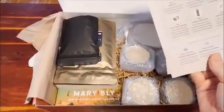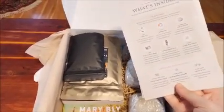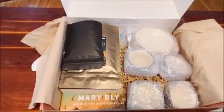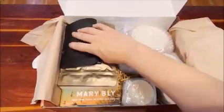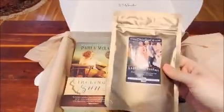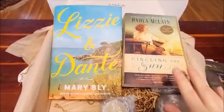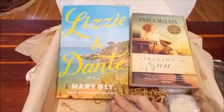Every box comes with a few souvenirs and books, bookmarks and charms, and coffee and tea. The welcome box comes with things from around the world, whereas each quarter you will receive something from a pre-picked location. In this box, we have Wimberley tea, a big thing of English breakfast tea, 2 fictional books, Circling the Sun, where we're going to 1920s Africa, a la Out of Africa, and then Lizzie and Dante, another fictional book, where we are going to modern day Malta.